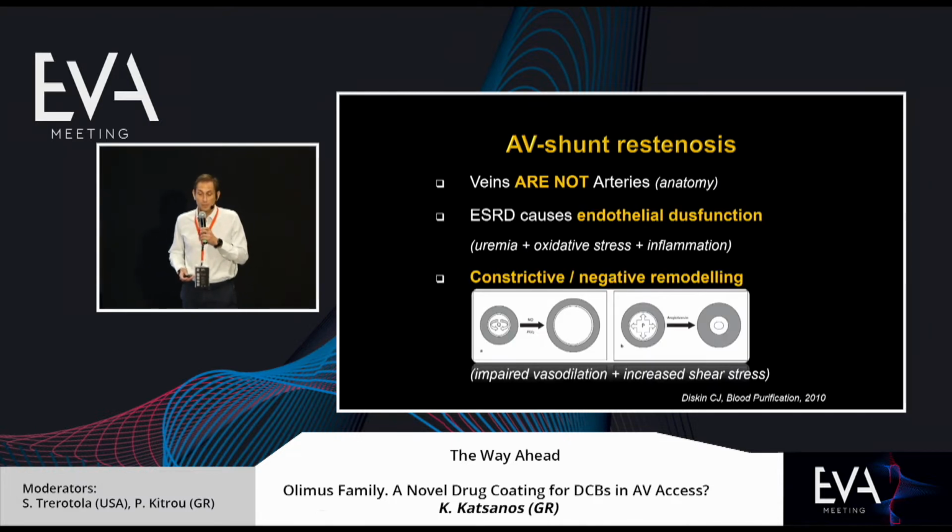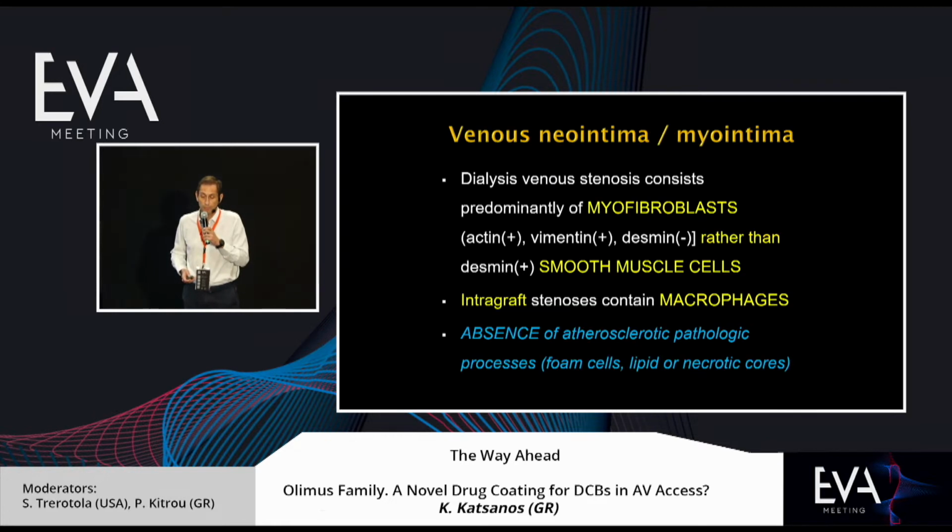Now, why is that? Because stenosis in the arteriovenous circuits is not like in the arterial networks. We've got exacerbated endothelial dysfunction because of the combination of oxidative stress and inflammation, and we quite often get what we call negative constrictive remodeling, where the vessels tend to shrink, then dilate as flow gets higher.